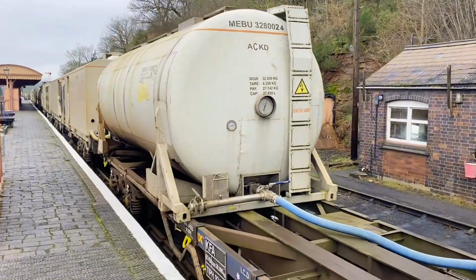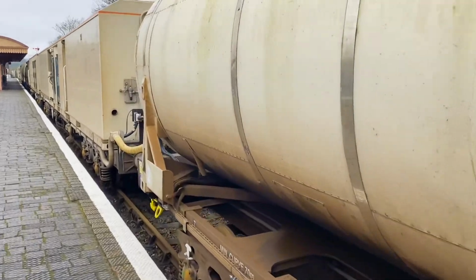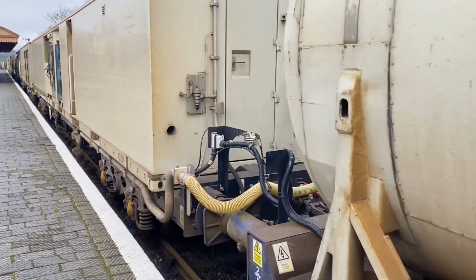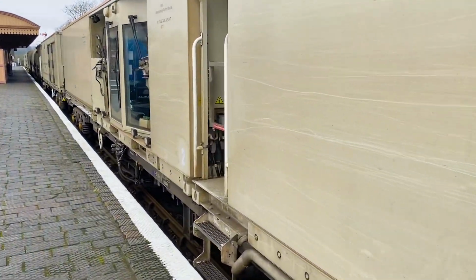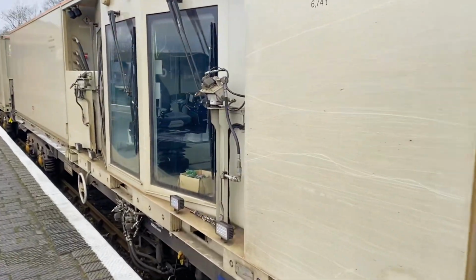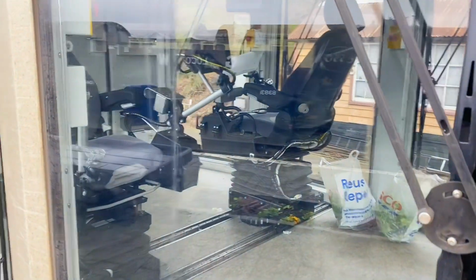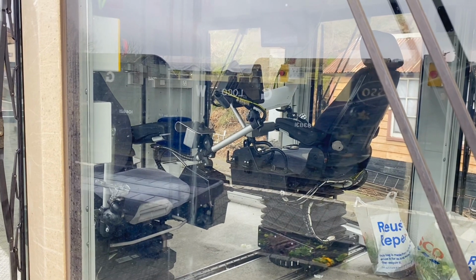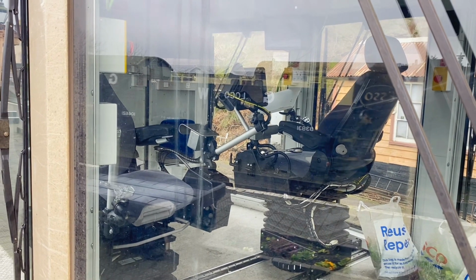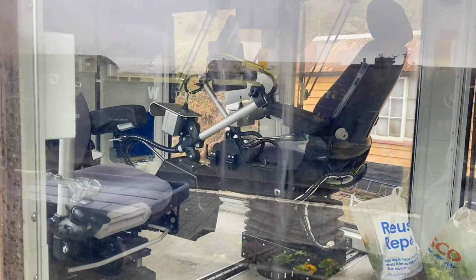Now, if you come with me just a little way up to this next wagon, you get to see something that we very, very rarely get to see. A nice close-up view of the cab, well, control room, control wagon. Not sure of the correct expression, but there we go.